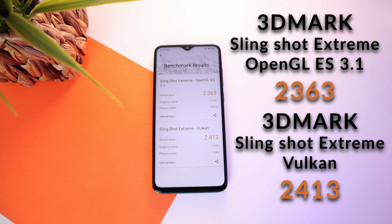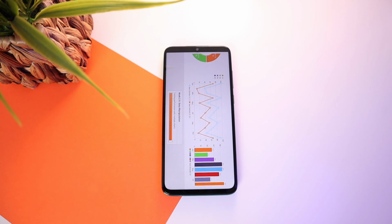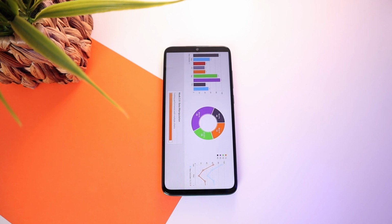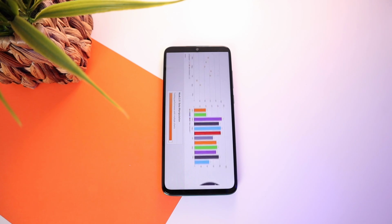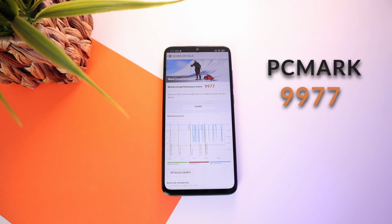And we have an impressive score for this budget phone. And we're gonna do one more test from PCmark before we go to our games test. This is a benchmark for performance and battery life with tests based on everyday activities. So let's see how this device would score. And again, we have an impressive result from this Redmi Note 8 Pro.